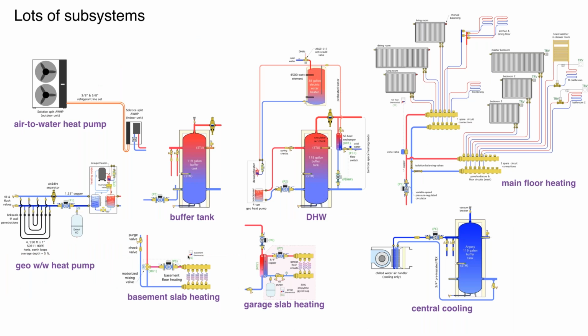So these are all these different subsystems. What I did is I took the schematic that we had at the beginning of our session today and just pulled it apart into the subsystems. This is a really good design exercise, I call it. You can treat these subsystems independently, especially when we use the buffer tank in a sense as our hub.